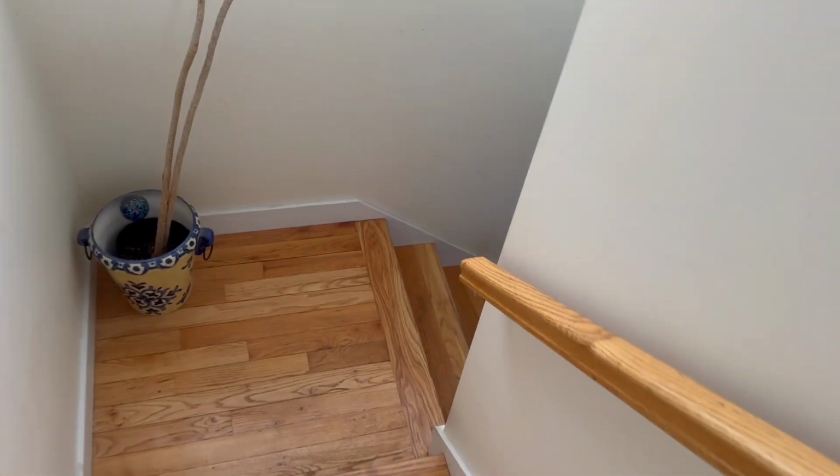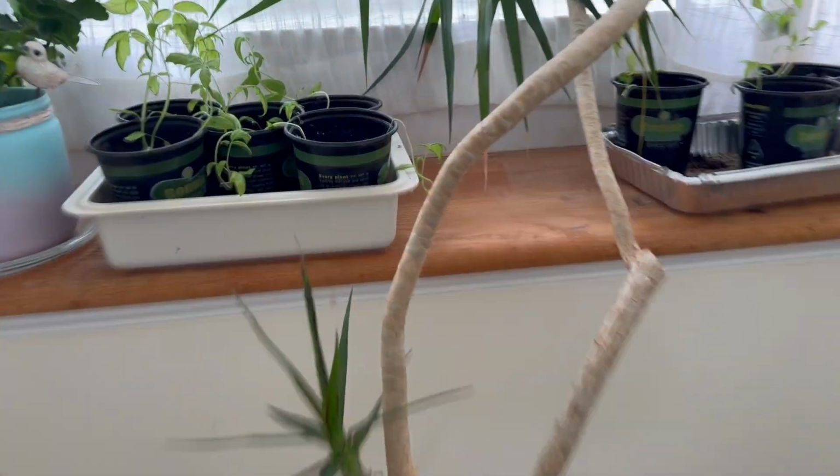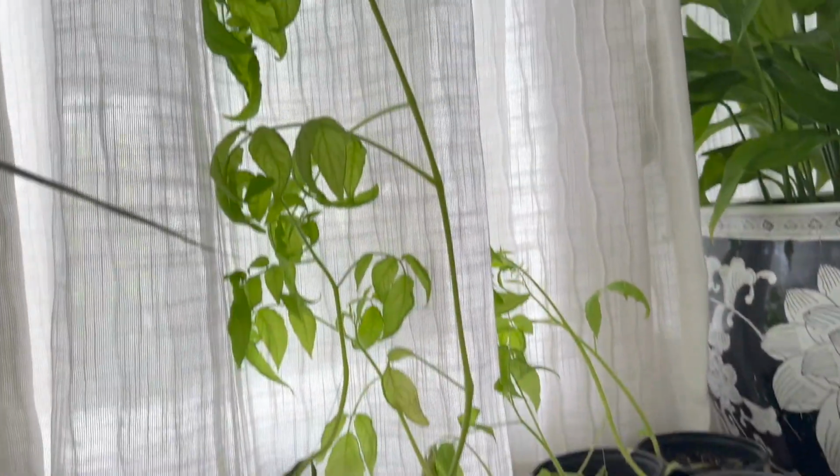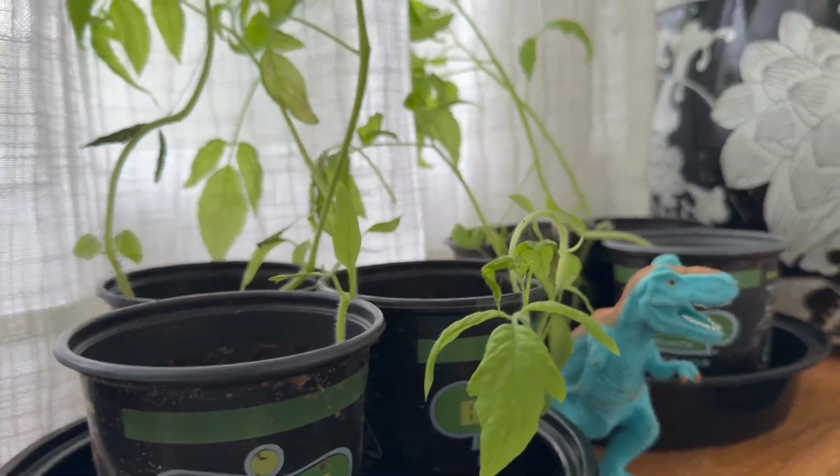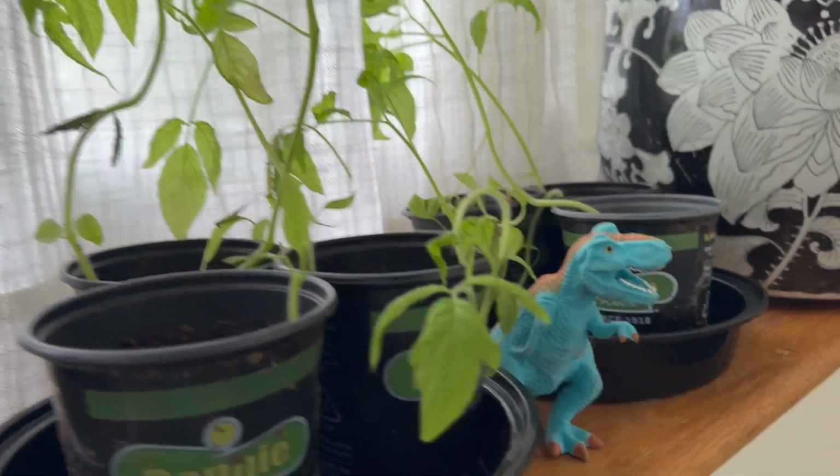Why are the tomatoes not in the garden yet? A number of reasons. The garden wasn't prepped, the weather's not prepped, and I can't put these tender ones out there with the wind increasing and the chill that's coming in tonight. So, gotta be patient. Huh, T-Rex?